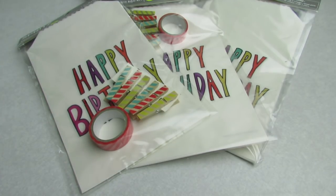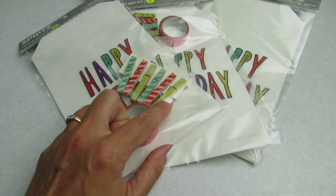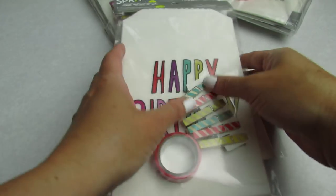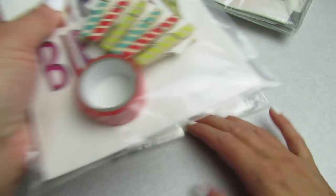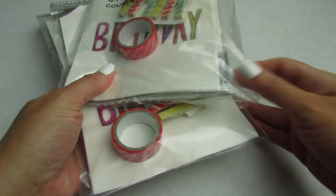So that's all I actually got yesterday, but I do have some other items to show you from last week. One roll of washi tape is normally $1 at Target, but we get the clips, we get the favor bags. Like, I'm going to be using these for many birthdays to come. I just couldn't believe it, you guys. So I have 9 sets of these, and I only paid 99 cents.